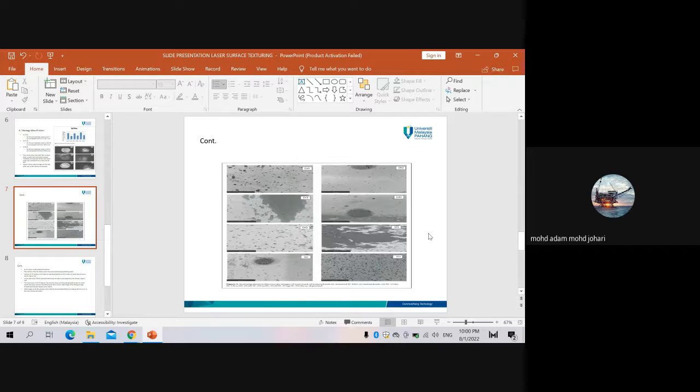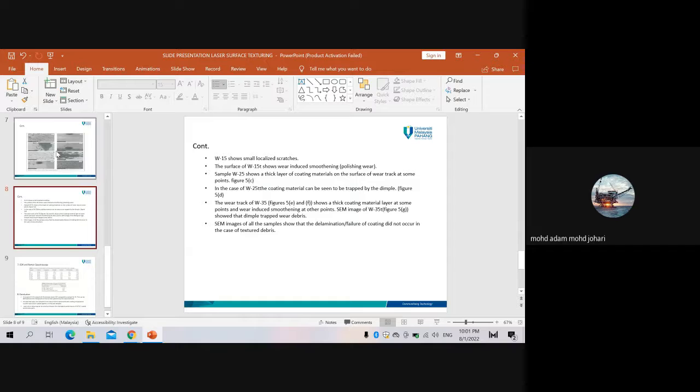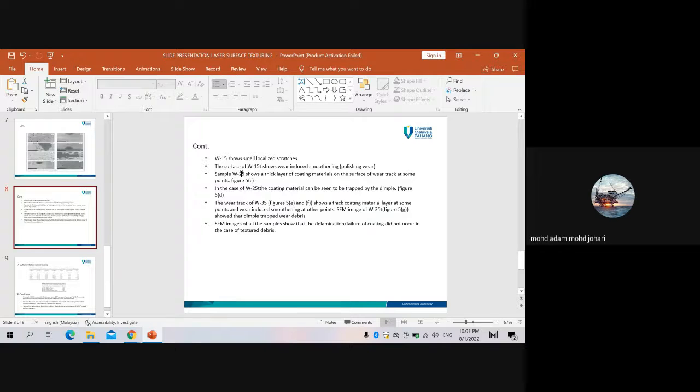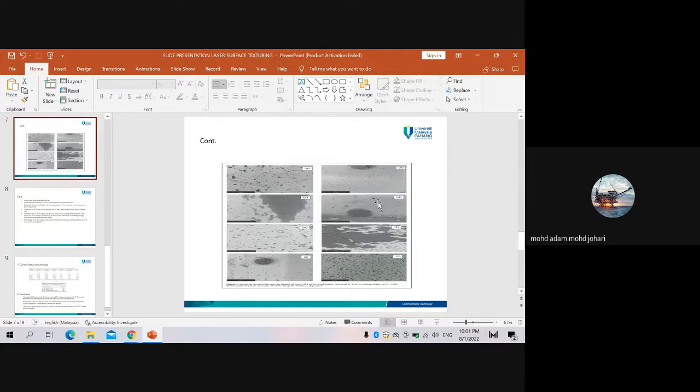And so figure 3 is the images of the wear track for the textured and untextured tungsten diamond like carbon under scanning electron microscope, SEM. So the conclusion from the images under various loads for SEM images is that W15 shows smaller cracks, as you can see here. This is the W15.